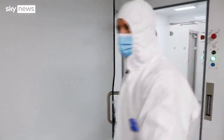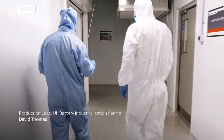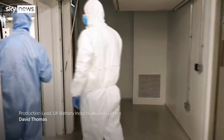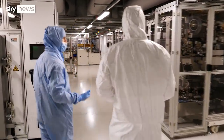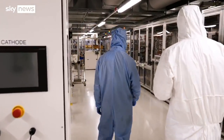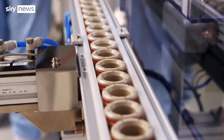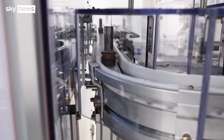Here at UKBit we make a 21700 cell, so 21 millimetres in diameter, 70 mil long, used in lots of electronic components, so laptops, things like that. If everything goes to plan, there will soon be a lot more of these machines around the country, in a fleet of so-called gigafactories, massive plants taking critical metals and turning them into batteries.